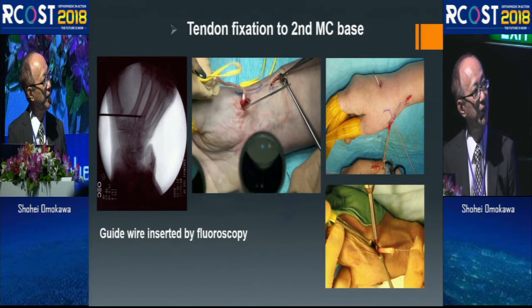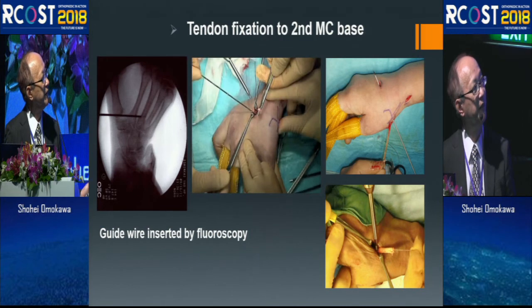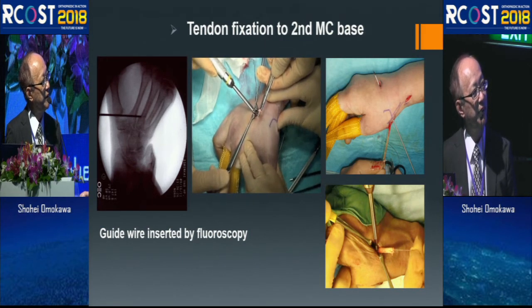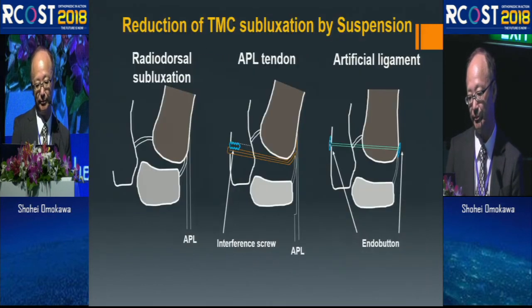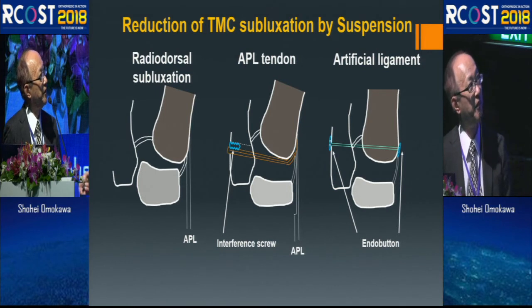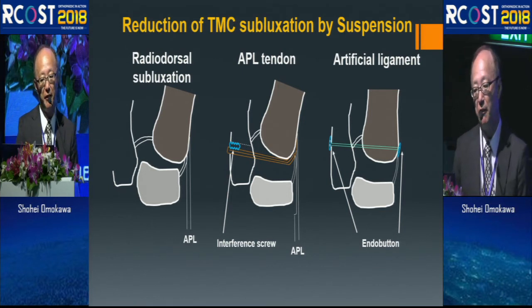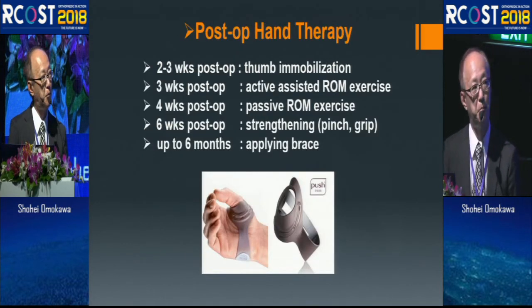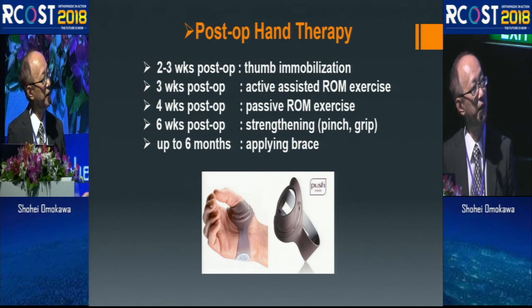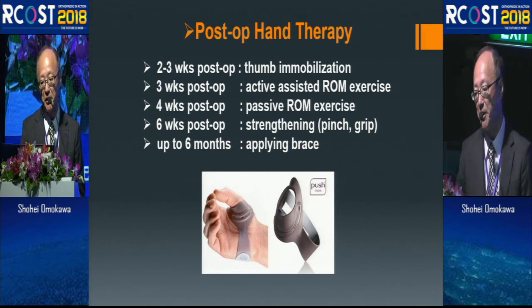We cut the tendon 5 centimeter, minimally invasive, and pull it out to this area, and the interference screw was fixed to the second metacarpal base. Reduction of the TMC joint subluxation is possible by suspension using the APL tendon. Also, we can use an artificial ligament such as TightRope for elderly people. Post-op hand therapy included 2 or 3 weeks immobilization. After that, we start the post-operative hand therapy.